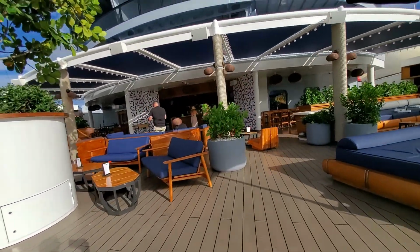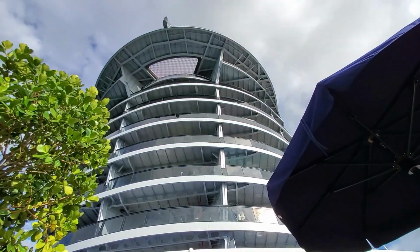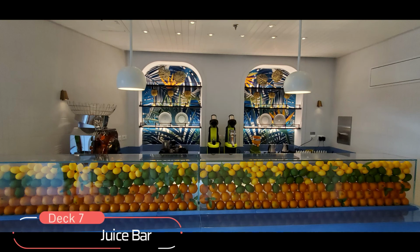From here, you can look all the way up to the soon-to-be famous cargo net on deck 15. Just inside the doors of the Dock is the juice bar. It's kind of hidden away, so it's easy to miss if you don't know it's there.